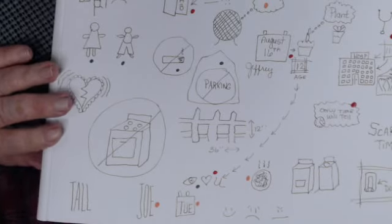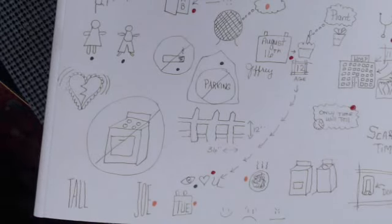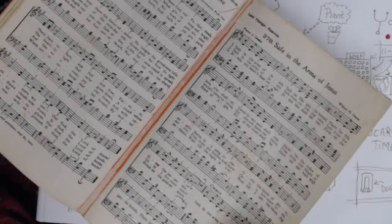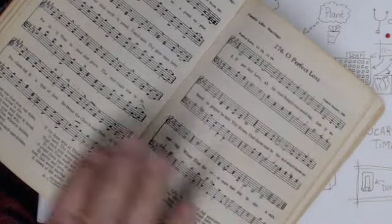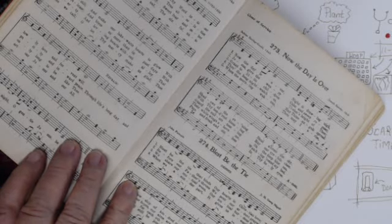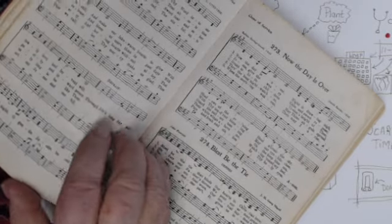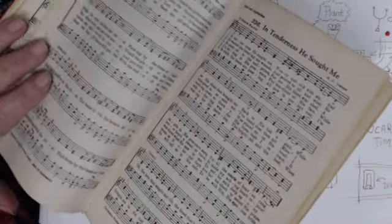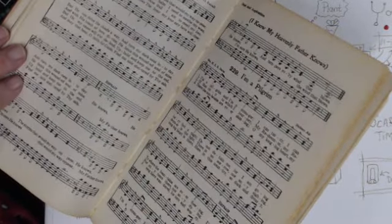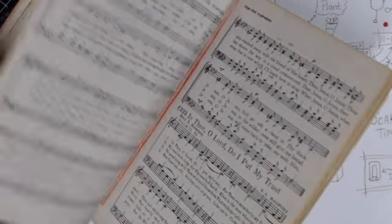And, yeah. So I'm going to go ahead and, you know what? I'm going to sing a song. I feel like singing today. Singing is something that is so healing for me. And singing some of these old hymns. Let me see. I'm turning pages and see if there's something here.